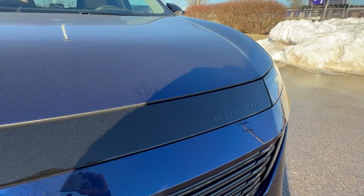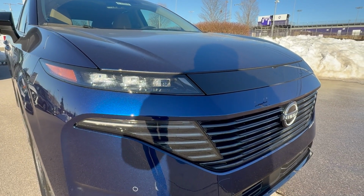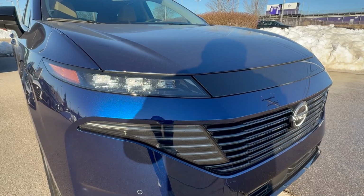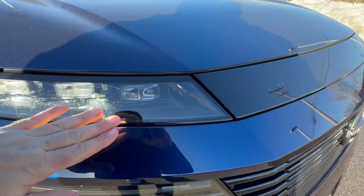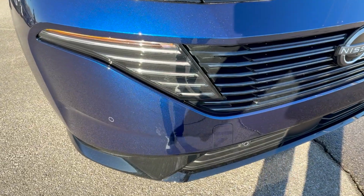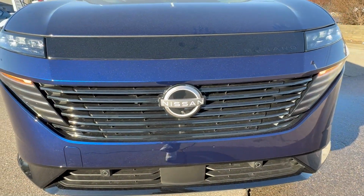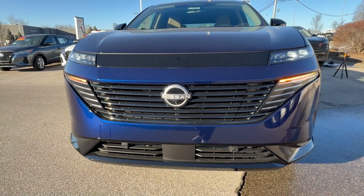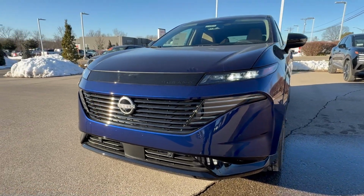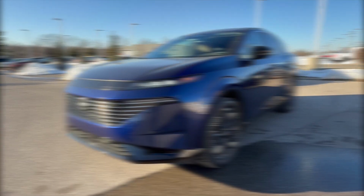Now, in my eyes, I feel like this looks familiar, and to me, I could be wrong, but I feel like it looks kind of like the 90s 300ZX. I could be wrong, but just the way these are real flat and they have that treatment there just kind of looks very familiar. All right, now this portion here actually flows very seamlessly into the grille. It's all gloss black, of course. Has your ultrasonic parking sensors, the Nissan logo, and of course your radar for your automatic cruise control. So there you go, that's the front styling of the new Nissan Murano.